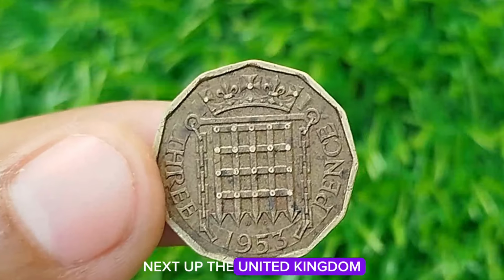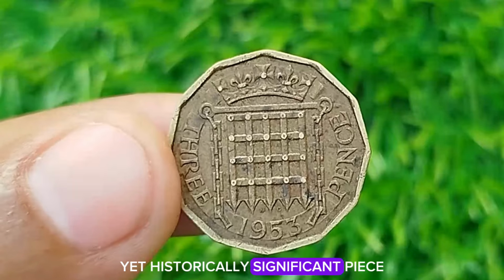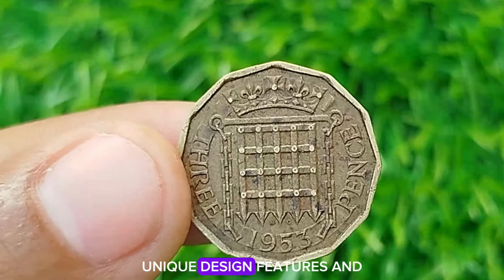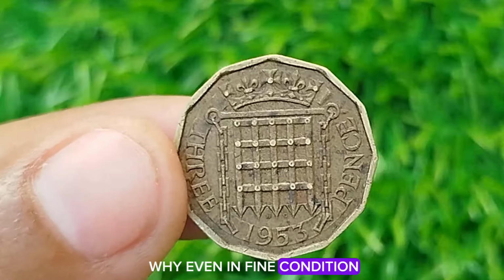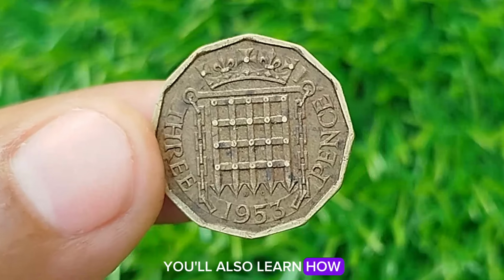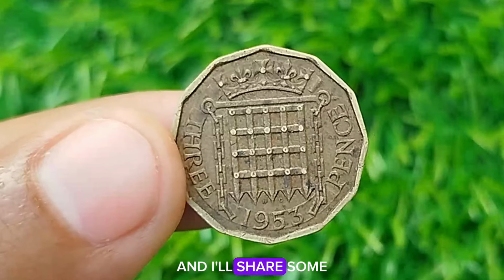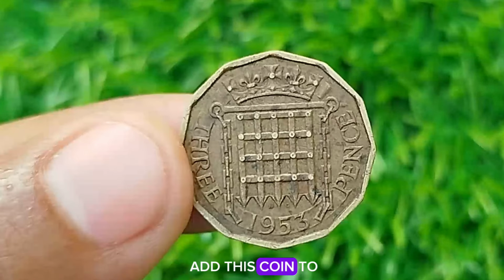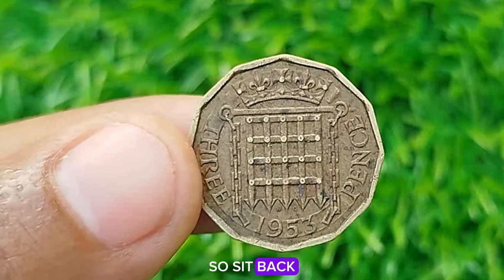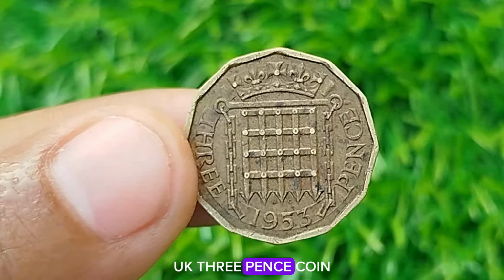Next up, the United Kingdom 3 pence coin from 1953, a small yet historically significant piece of British currency. We'll explore its origins, unique design features, and why even in fine condition, this coin remains an intriguing collectible. You'll also learn how its rarity and demand influence its value in today's auction market, and I'll share some useful tips for those looking to add this coin to their collection or identify one in their own change. So, sit back as we journey into the numismatic world of the 1953 UK 3 pence coin.